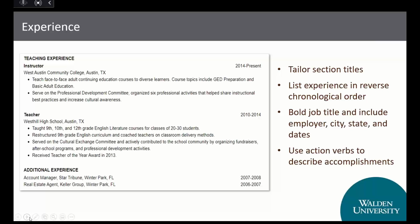For example, Stella states under her teaching position at West Hill High School that she taught 9th, 10th, and 12th grade English literature courses for classes of 20 to 30 students. And an accomplishment is she restructured 9th grade English curriculum and coached teachers on classroom delivery methods.